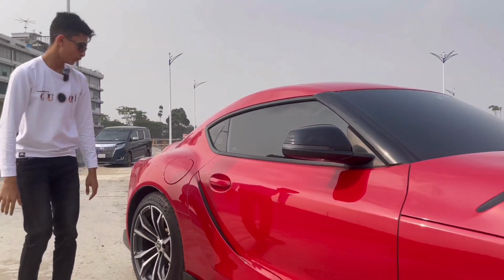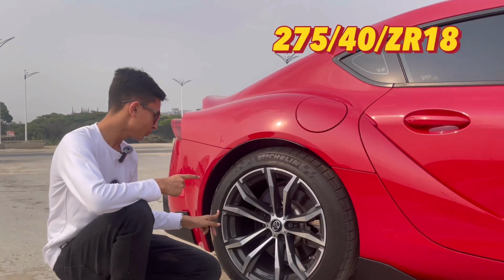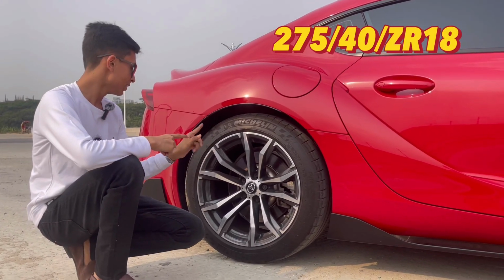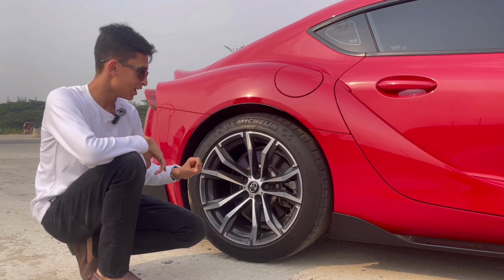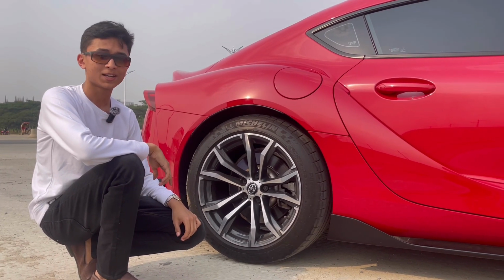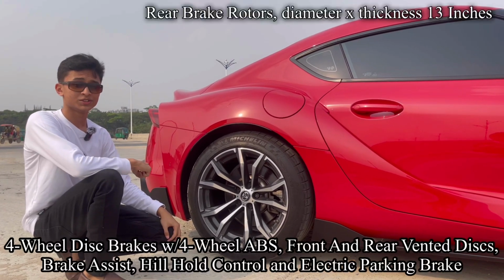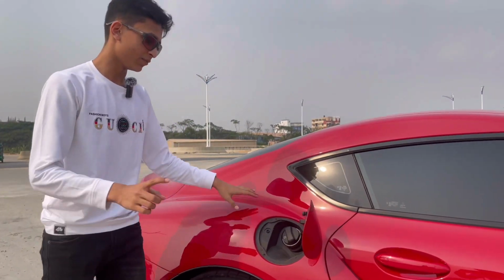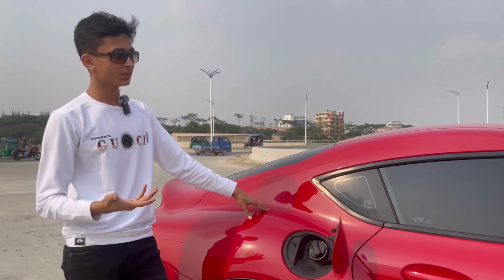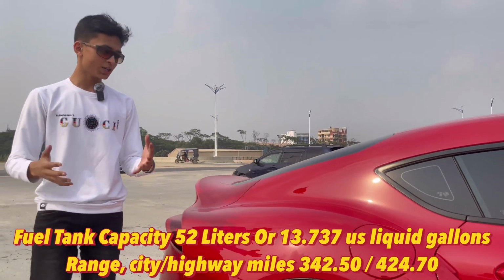Now let's come to the rear wheels. Because it's a rear wheel drive car, the rear wheels are much thicker. Rear wheels are 275/40 ZR20s. Cheeky boy, it's ZR18s. You have single piston calipers at the back, and you have multi-link suspension with coil springs. Rear disc calipers are 13 inches, same as the front. When the car is unlocked, if you just press here, you can open the fuel tank and fill up the car. And the fuel tank capacity of this vehicle is 52 liters. It's pretty good. Now let me show you the car's rear.